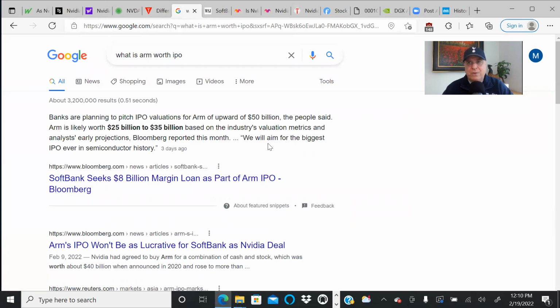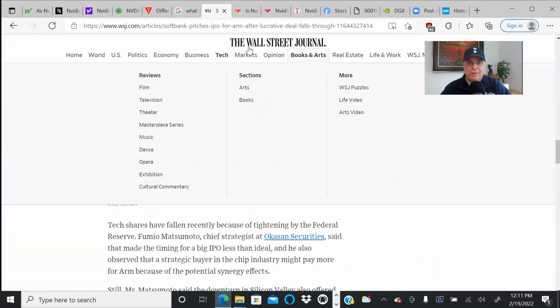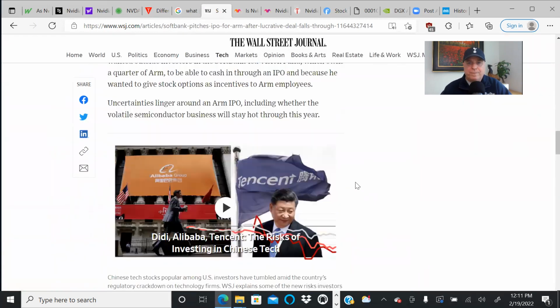So, what is the value of ARM? Well, ARM was valued at 25 to 35 billion. Banks are planning to pitch IPO valuations for ARM upwards of $50 billion. The people said ARM is likely worth between 25 to 35 billion based on the industry's valuation metrics. Well, that seems about right as far as what ARM is worth.